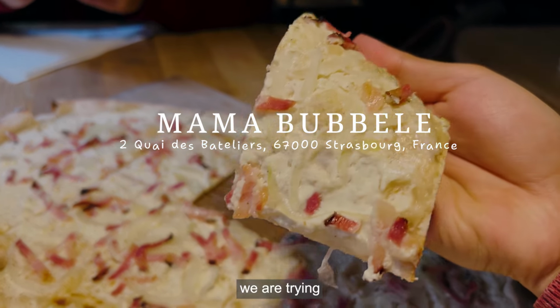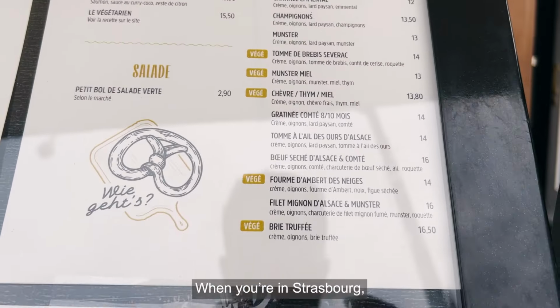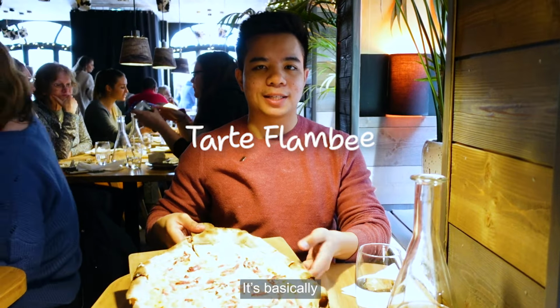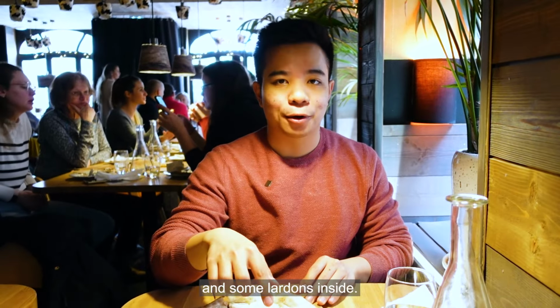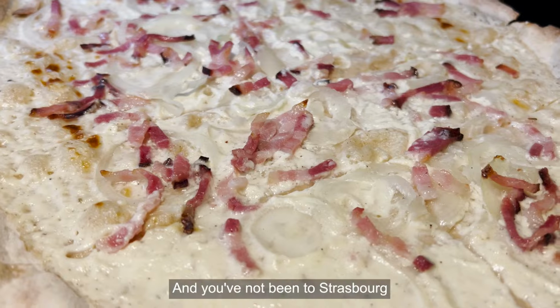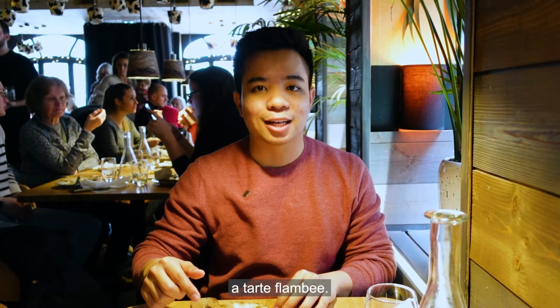For lunch, we are trying an Alsatian specialty called tarte flambée. Right, when you're in Strasbourg, you definitely have to order this tarte flambée. It's basically this thin crust with some bacon, onion, and some lardons inside. Something that's very typical in Strasbourg and in the Alsace region. And you've not been to Strasbourg or the Alsace region if you've not tried a tarte flambée.